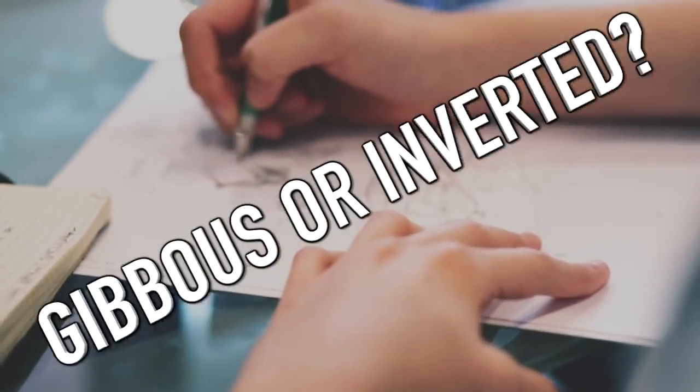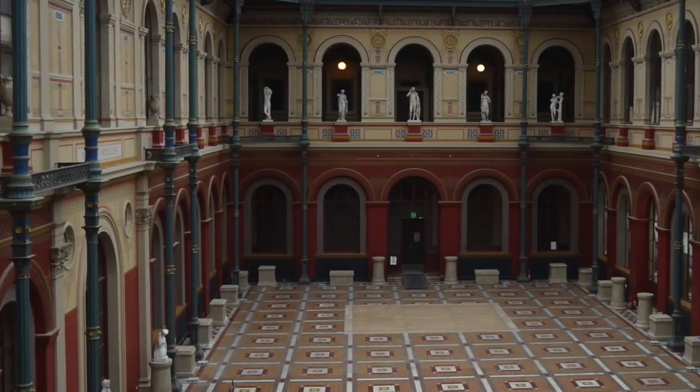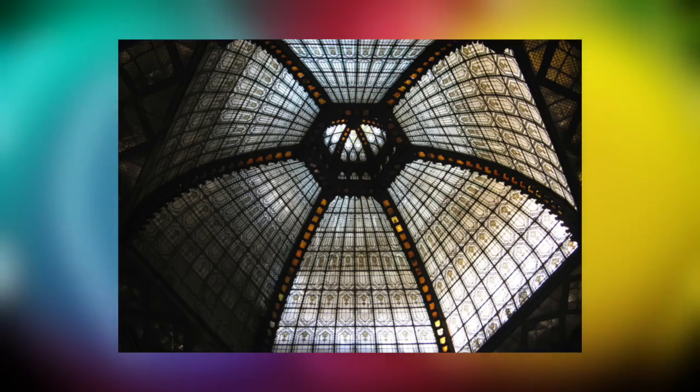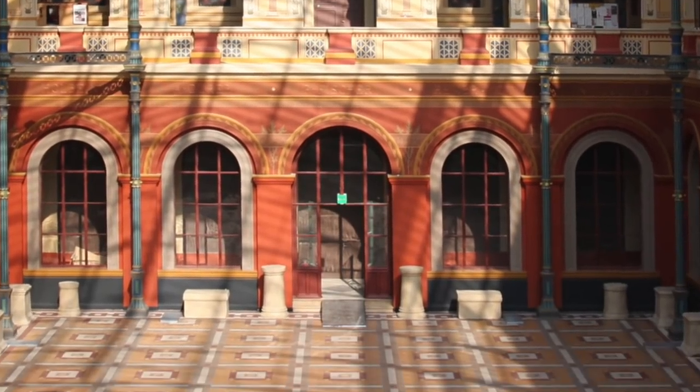Next up is gibbous or inverted. So this is another piece of illusion architecture. This is the Paris courtyard in Budapest. Take a look at the roof of this building and tell me if it goes in or out. Basically, is it inverted or gibbous? No matter how long you look at it, you won't be able to tell from a simple photo. You'd actually have to go to Hungary to get the answer for this yourself.